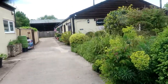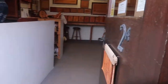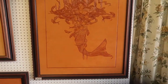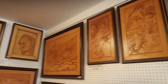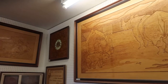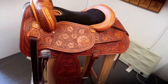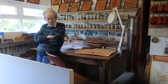Look at this, lots more studios. Leathercraft. Hi there. Good afternoon. Oh, look at this. So much talent in this area. Look at this mermaid. She's absolutely amazing. You know I love a good mermaid. Gorilla. All tooled out of big sheets of leather. The smell in here is amazing. Smells like a fine Rolls Royce. Saddles are amazing, and this is the gentleman here, you see, true craftsman.